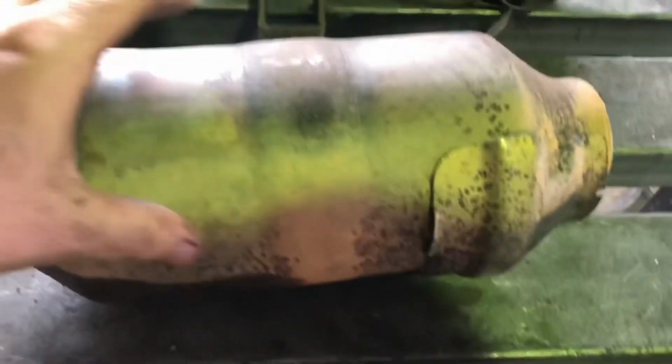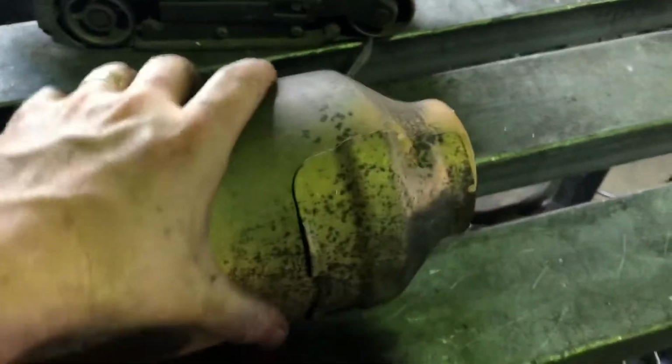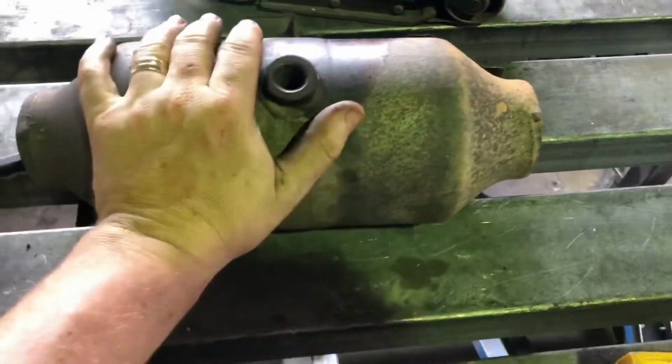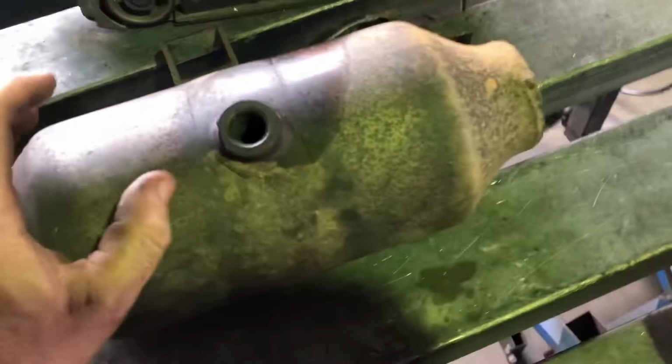This is the stock one. I've already cut out the one side, and you can see straight away the difference in the core. This one's a lot more dense. It's made of a different material as well. And the size of the body, it's actually two cats in one. There's one here, there's a gap here, and there's a second cat in here. This is where our secondary O2 sensor screws in the middle to read and regulate all that. We'll come back to that. It's important. We'll come back to that soon.